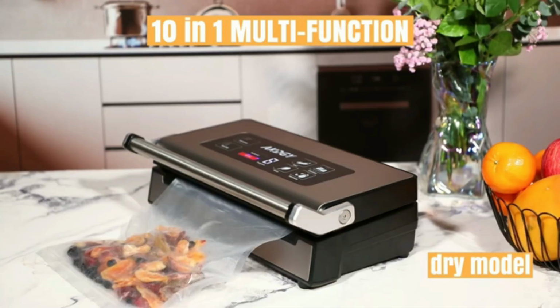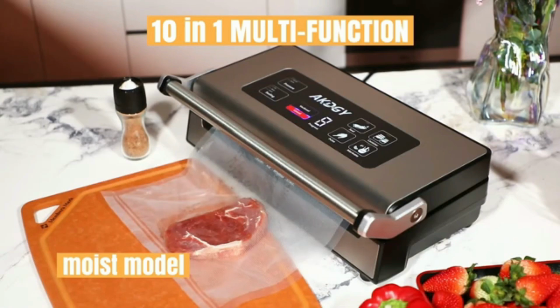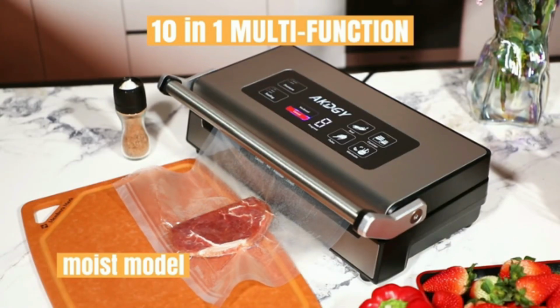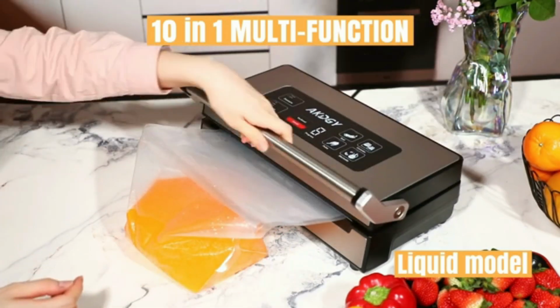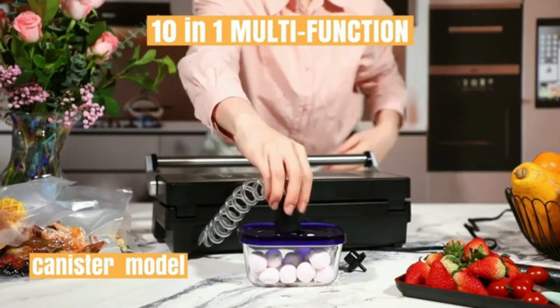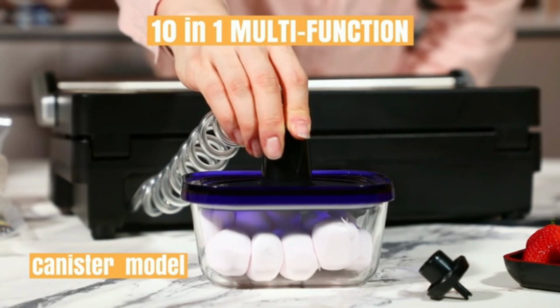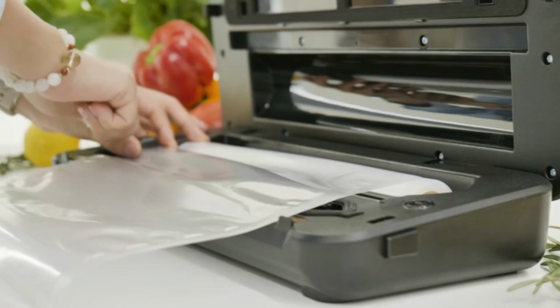Effortlessly preserve your food. With its 80 kilopascals powerful suction and high-grade heating wire, our MegaWise vacuum food sealer delivers an optimum vacuum seal in just 10 to 20 seconds. Keep your food fresh up to 5 times longer, and avoid wasting meals by throwing them in the trash due to ice crystal buildup in the fridge.